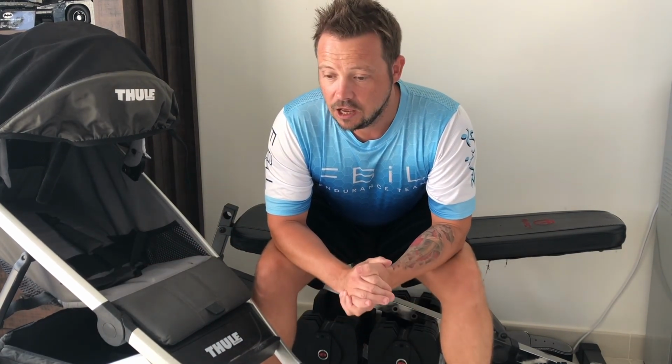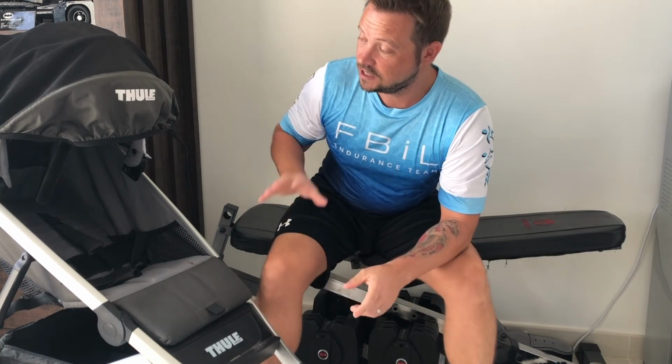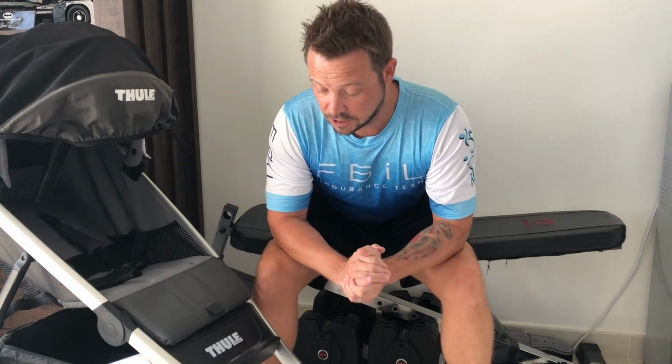Now, I've had my buggy now for 5 years. My youngest child is only 7 and he still fits perfectly comfortable inside here. He currently weighs 19 kilos. But one of the major factors I went for this particular brand was he could actually go up to 24 kilos and still fit in there quite comfortably, perfectly well. Therefore, I've got many years worth of use out of this buggy.